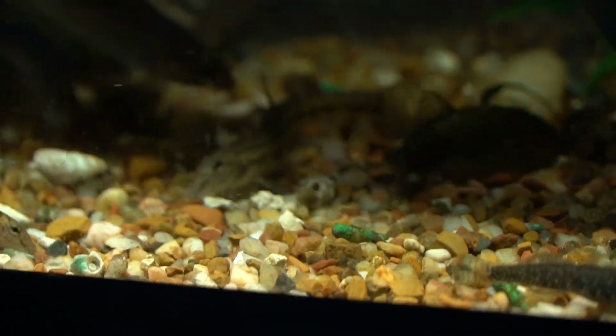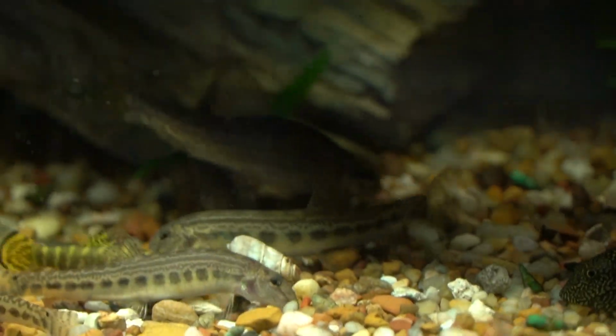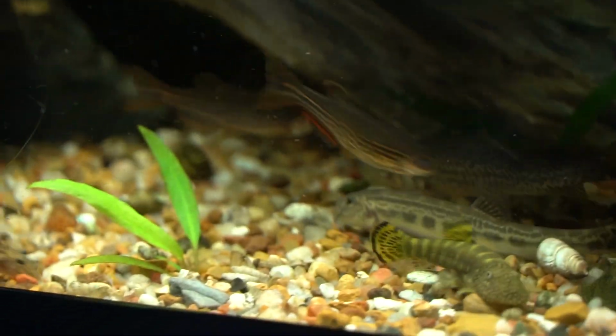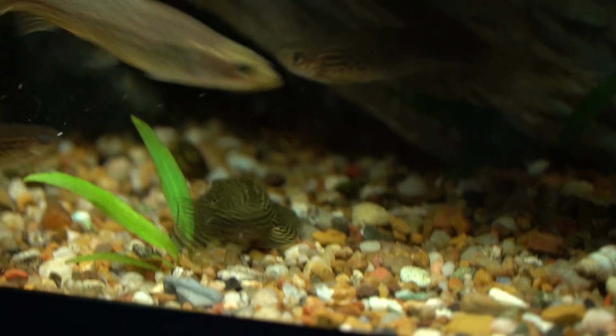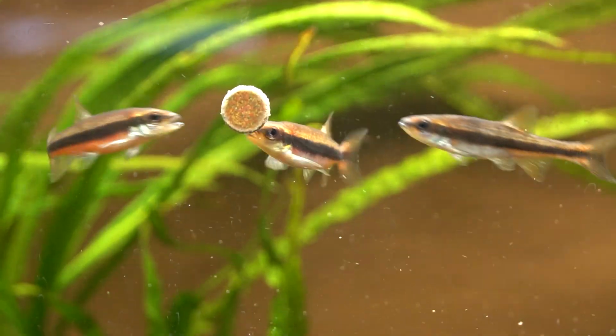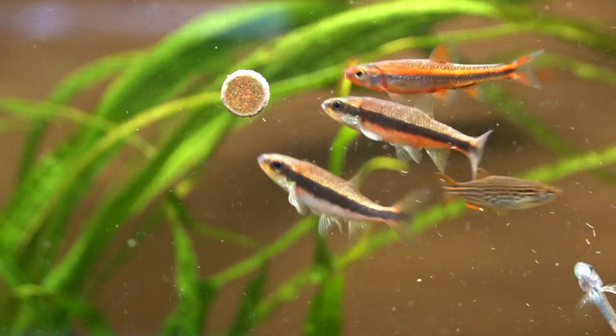But I just think it's super, super fun, and a lot of you guys have been asking in the comments how this tank is doing since the move. It's doing great. I'm not having any algae issues. I clean the glass about once a month. I do water changes each week of about 30%. And all in all, everybody just seems really, really happy.